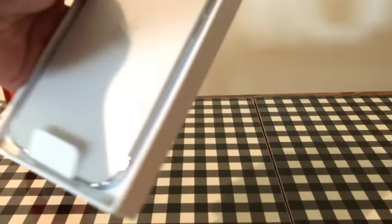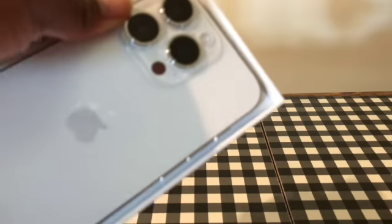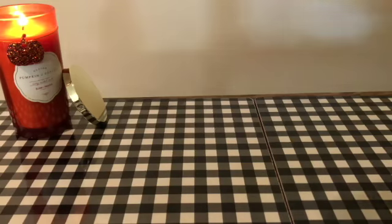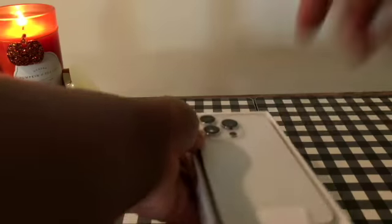Let me see if I can do a little close up. It's more white. It kind of reminds me of like the iPhone 4S when it first came out, but it's really, let me get up close. It's like this silver, up close, it's really like a silvery shimmer that unfortunately I just cannot get on my camera. I'm so sorry. Oh, there we go. You guys see that? The little silvery shimmer. I love it. It's really pretty.